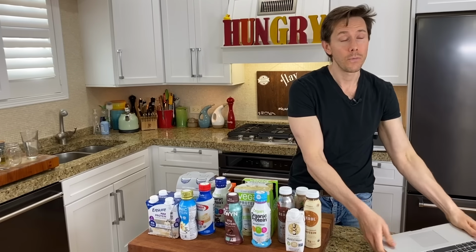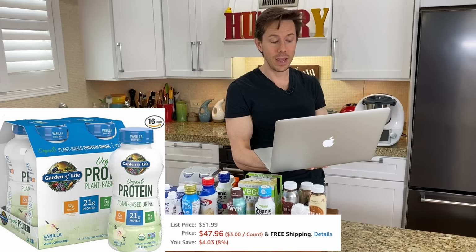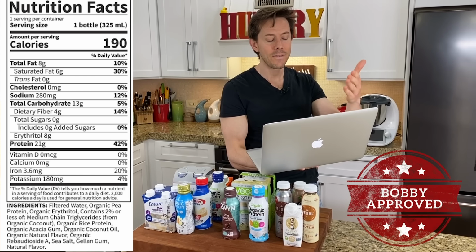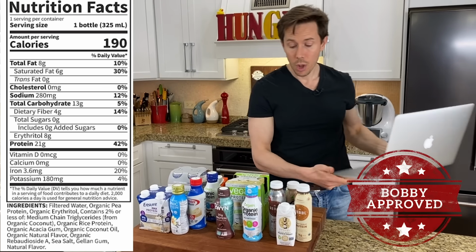The best one though, for my money, like I talked about earlier, if you go on Amazon, is the Garden of Life plant-based shake. It's even cleaner than the Orgain one. And the only negative is the natural flavors, but they have fantastic ingredients, no added sugar. So I wouldn't get anyone with cane sugar.